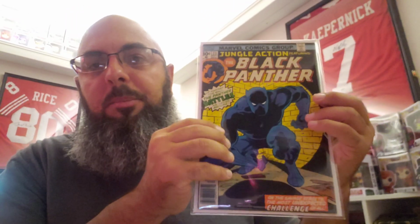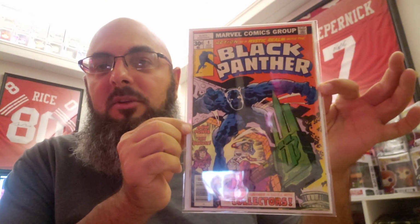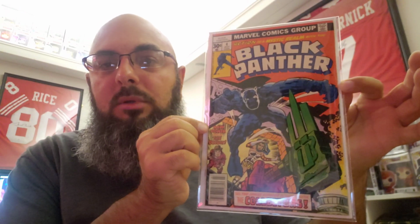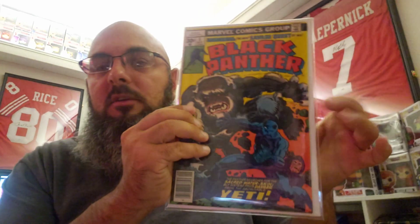Honestly, I really liked the old Black Panther costume back in Jungle Action days. It was very simplistic, but it has that Kirby vibe to it. So, I don't know. I guess to each his own. Got Black Panther number 4. Pretty cool book. And Black Panther number 5.